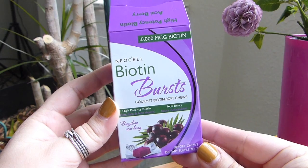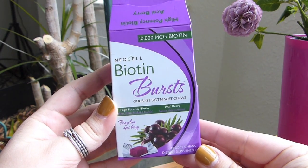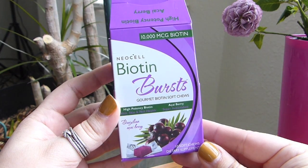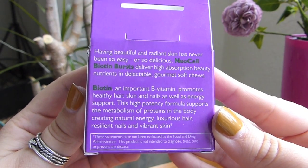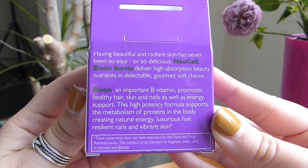And another thing kind of similar to that, I got these in a new beauty test tube from Octoly, so hashtag not spons, hashtag I wish. Oh my gosh, it's been a long time since I've filmed an Empties, hasn't it? I finished taking these a long time ago, like 2 months ago probably, but these were the Neocell Biotin Bursts. They are in the acai berry flavor. These are hair, skin, and nail health chews.